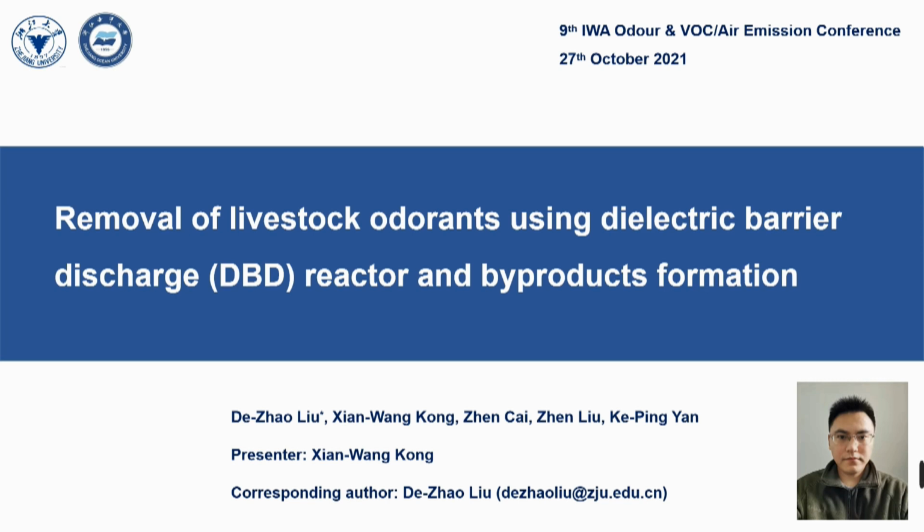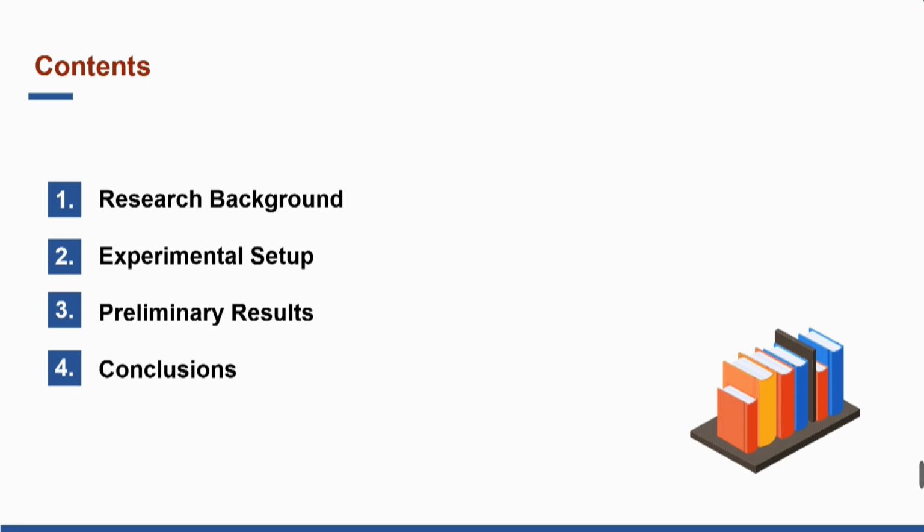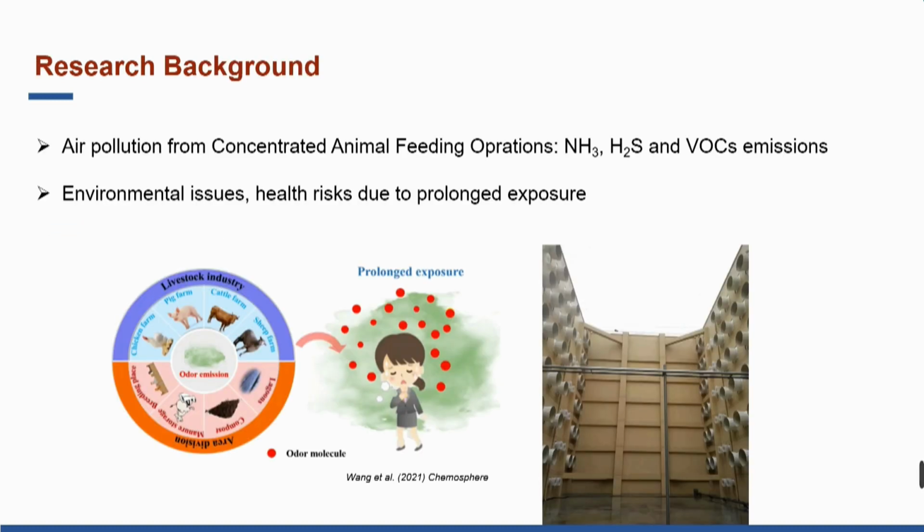The work presented here was mainly carried out in the lab of Zhejiang University by me and some other master students. The title of this presentation is Removal of Livestock Odorants Using Dielectric Barrier Discharge Reactor and Byproducts Formation. This presentation will have 4 sections: research background, experimental setup, preliminary results, and finally the conclusions.